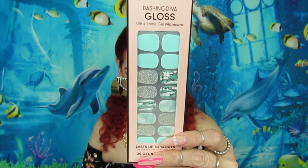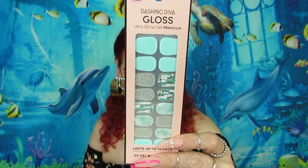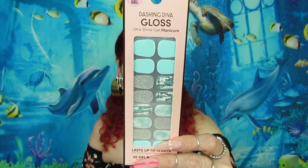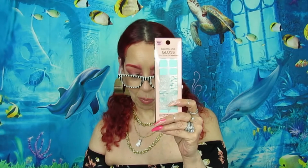That lasts up to 14 days. Mix and match solid colors with a thrown-in accent designed for a custom look. Colors vary. I love this one. Ahí vienen estos en muchos colores. Y tú te lo pones en la uña y ya.